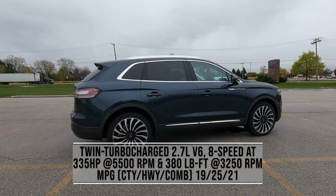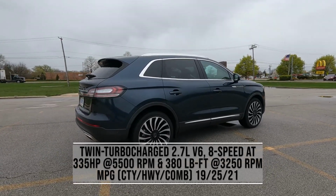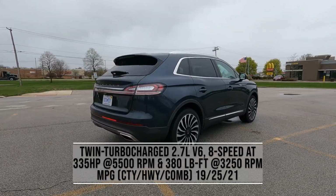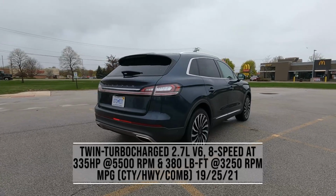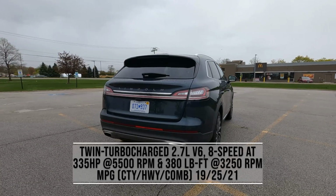Now, 0 to 60 time isn't the fastest, around 5.9 seconds, but I got pushed back in my seat, and I felt like the rear would go down. And you know what? That was actually a lot faster than I thought. So acceleration is definitely not a problem. Even if you get the normal non-option engine, you're still getting a turbocharged engine, plenty of torque. It's around 250 horsepower. But this one is definitely the one I feel like you should get, because it just makes this Nautilus a lot more fun.